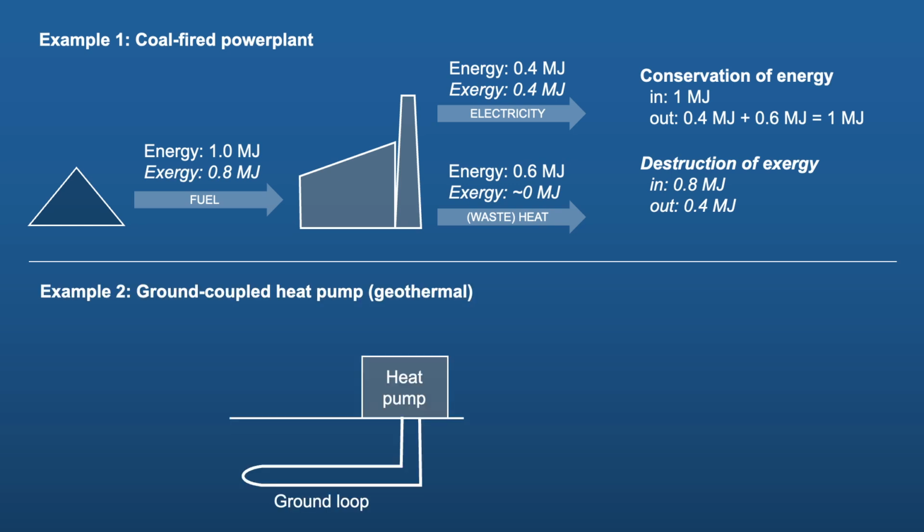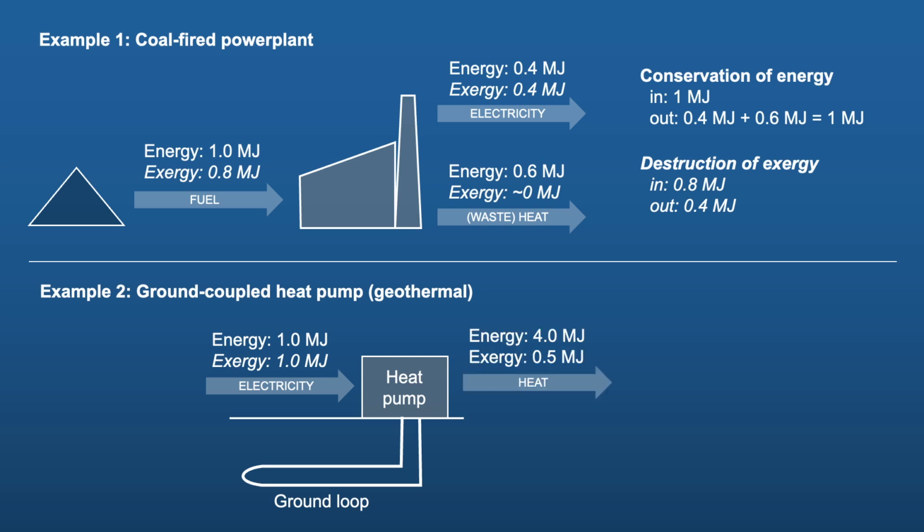A more complex but also very practical example is a ground-sourced heat pump. It's typical for heating modern homes. It is advertised to take 1 megajoule of electricity and give you 4 megajoules of heat out, which of course sounds a bit bad from the conservation of energy point of view, but it doesn't actually violate it. Let's see.